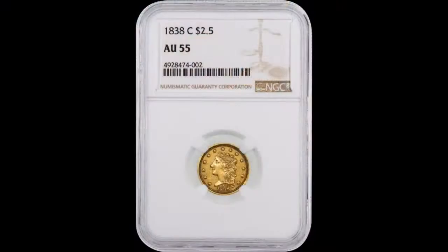I think most of these are actually this year that I'm looking at. This is an 1838 Charlotte. This is the very first year of the quarter eagle, which is the $2.50 coin.